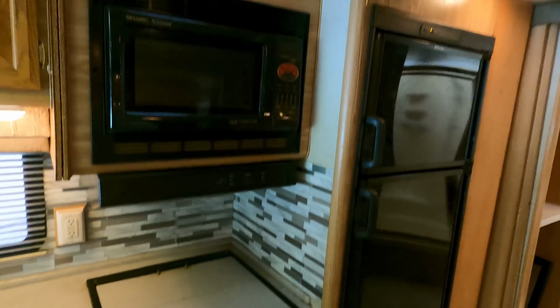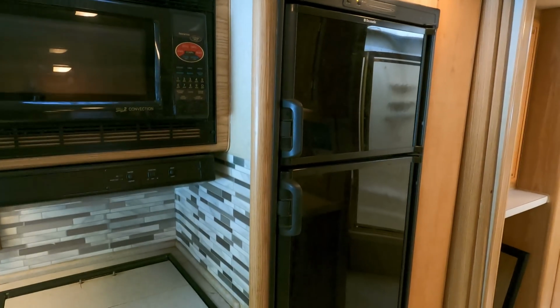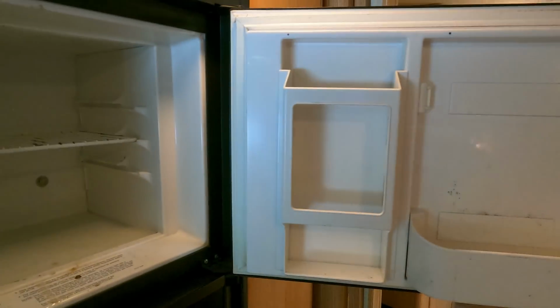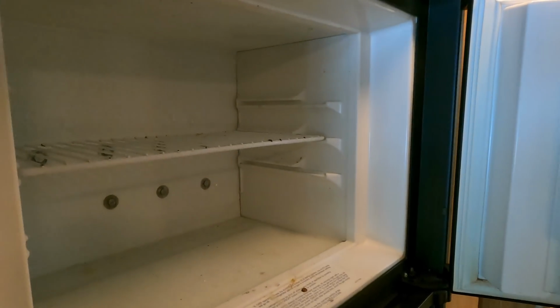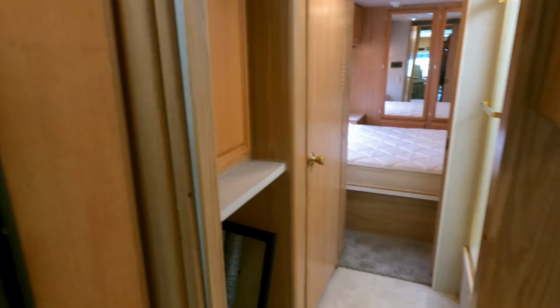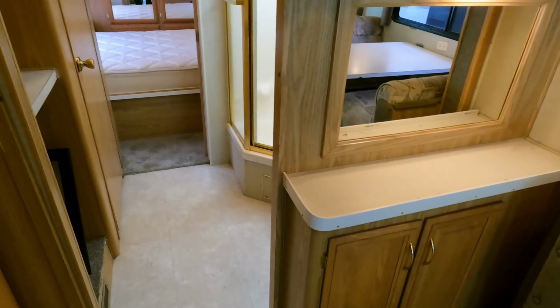Microwave convection oven. Refrigerator is cold, but it's dirty right now. Like I said, it just came in. Well, we did put carpet in it, so it's dirty, but I promise you guys we will clean it. It is cold. In fact, the carpet guys left the refrigerator on, so it's already at operating temp.